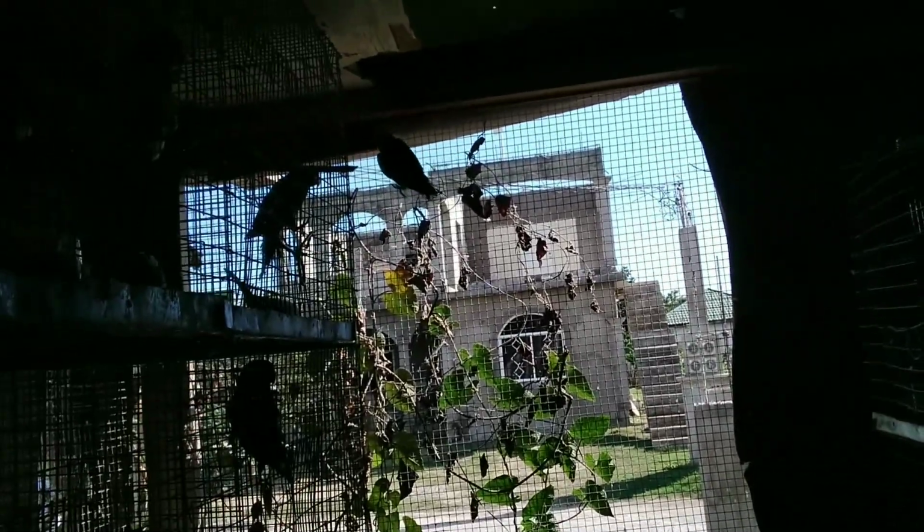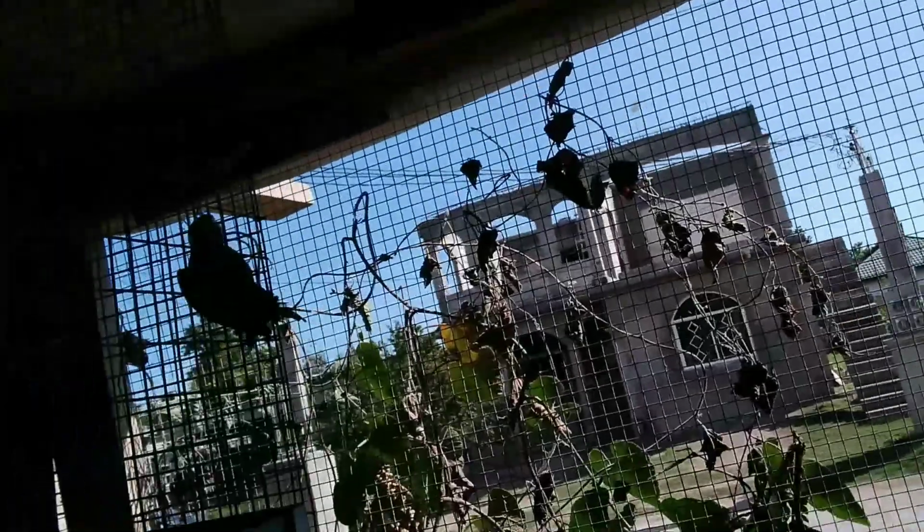And now this is how they look on the outside. They are actually beautiful on the outside. But it's kind of dark again. So I'm going to position the camera so that you guys can see them properly. Alright, we're going to position it properly. Yes, so you're able to see both of them. You see the one behind the cage, that's his hiding spot.